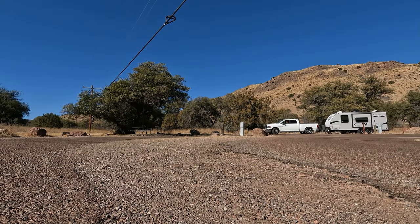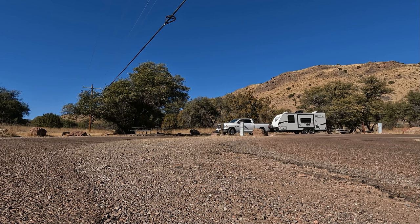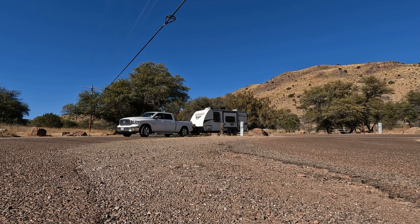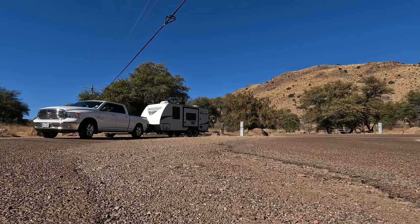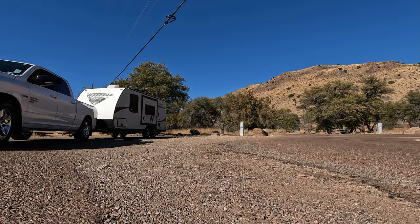Yeah, this is it. We're leaving Davis Mountain State Park. It was an awesome stay, and we did lots of hiking. The park is great, it's beautiful, love it. Last night it was 20 degrees. This morning, well, we're almost at 65 again. Go figure. But yeah, can recommend it. Awesome.